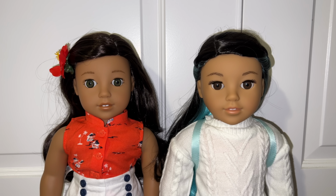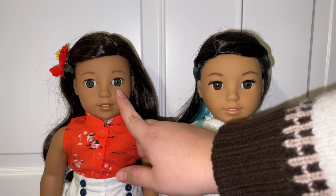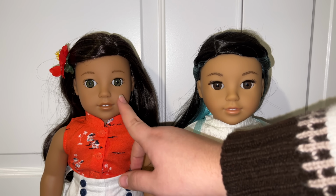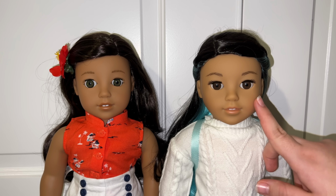I really thought that these two had the same face mold from all the photos that we were seeing before, but looking at them side by side like this, you can definitely tell that Corinne's eyes are more almond shaped compared to Nenea's. I feel like the paint around Nenea's eyes was throwing me off and making it feel like they had the same eye shape. But if you look at Nenea's eyes up close, hers are more rounded compared to Corinne's.